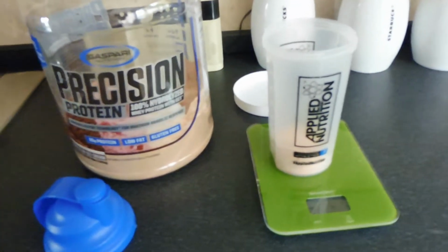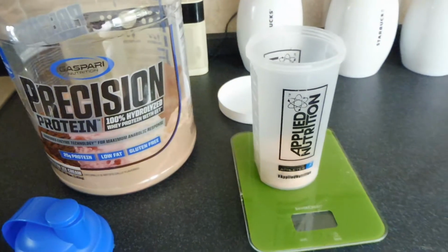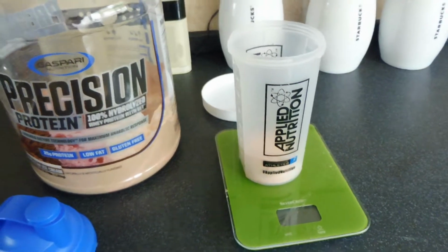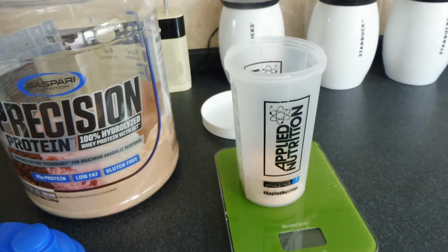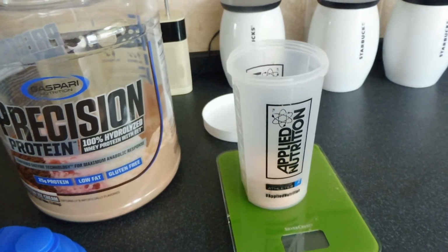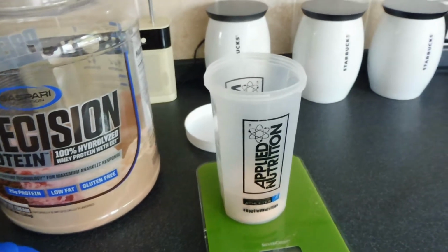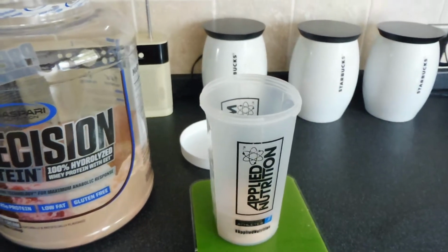So before I commence my fasted cardio now, I'm suggested to take a scoop of protein beforehand. If you've watched my last video, you would have seen that I lost 4 pounds in a week. That's a lot of weight, and I think a lot of that was actually muscle mass itself due to the amount of fasted cardio I was doing.